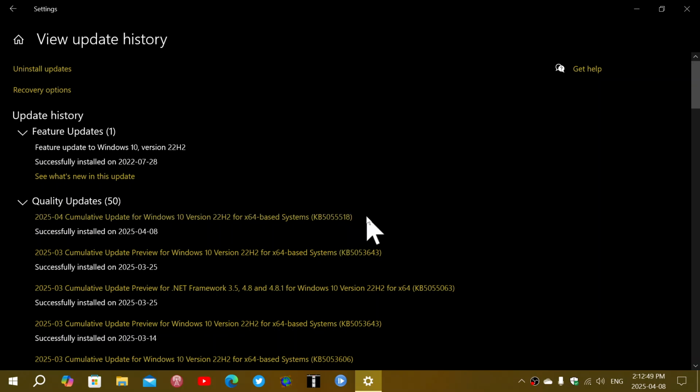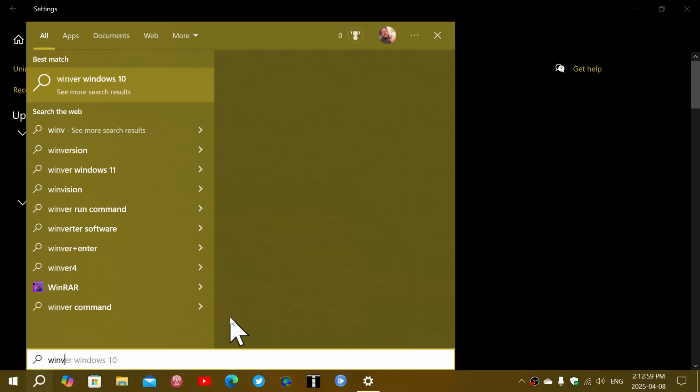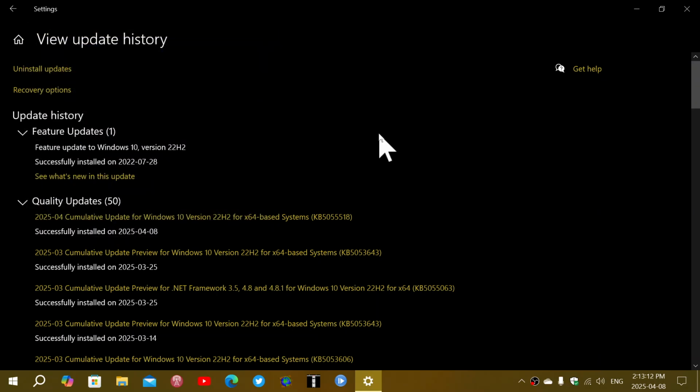So KB5055518 is the number, and this will bring your Windows version to, if you go to WinVer, Windows 10 19045.5737. And don't be surprised, there might be another update that shows up.